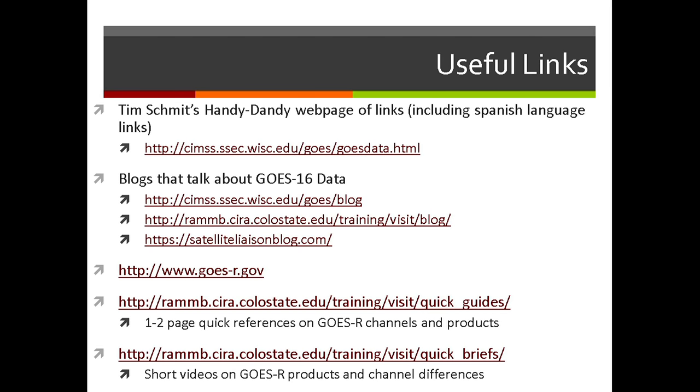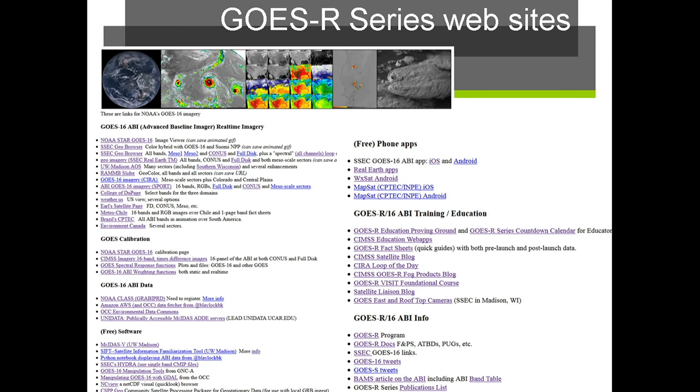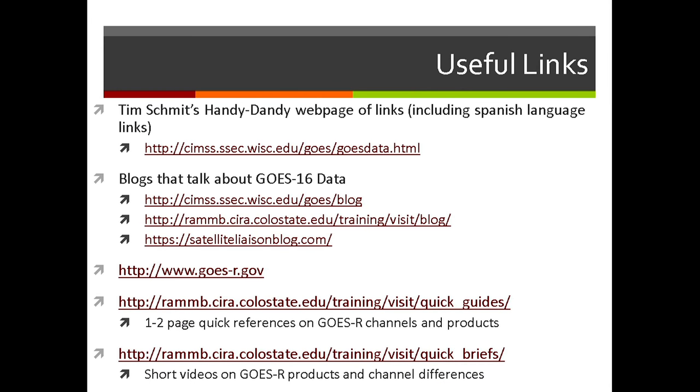Some useful links. I really like this one that Tim Schmit puts together. If you go to that one, you will see it's his link of link pages. So again, I'll slip back. This is the one that has links to just about everything related to GOES 16 that Tim knows about. And he's been working on GOES 16 longer than anybody else active in NOAA. Other people have retired. There are blogs that talk about GOES 16 data.